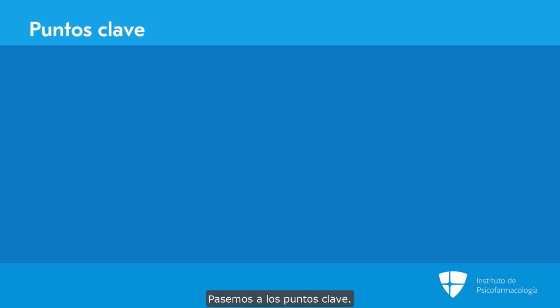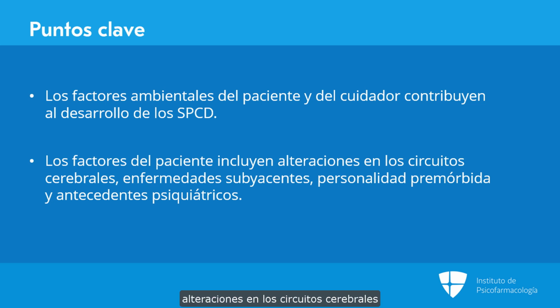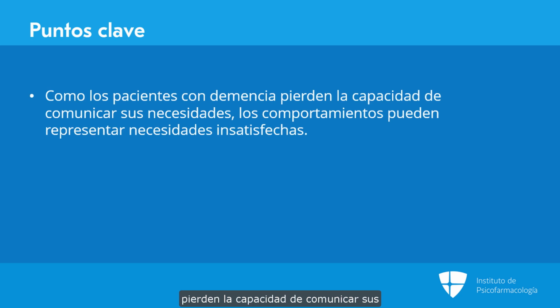So our key points. So patient, caregiver, and environmental factors can all contribute to the development of behavioral and psychological symptoms of dementia. Person with dementia factors, that can include disruptions in brain circuitry that regulate emotion, and that can also include underlying medical issues, amplification of premorbid personality traits, or a previous psychiatric history. And as patients with dementia lose the ability to communicate their needs verbally, these behaviors can represent unmet needs.